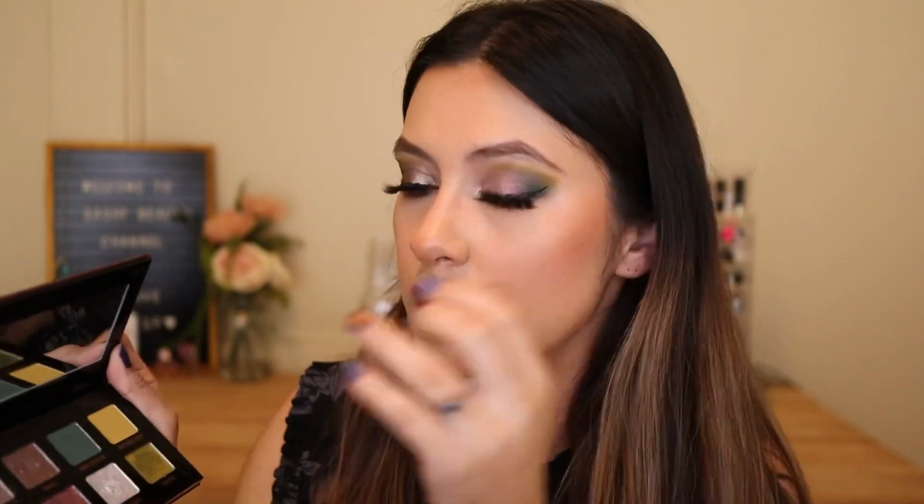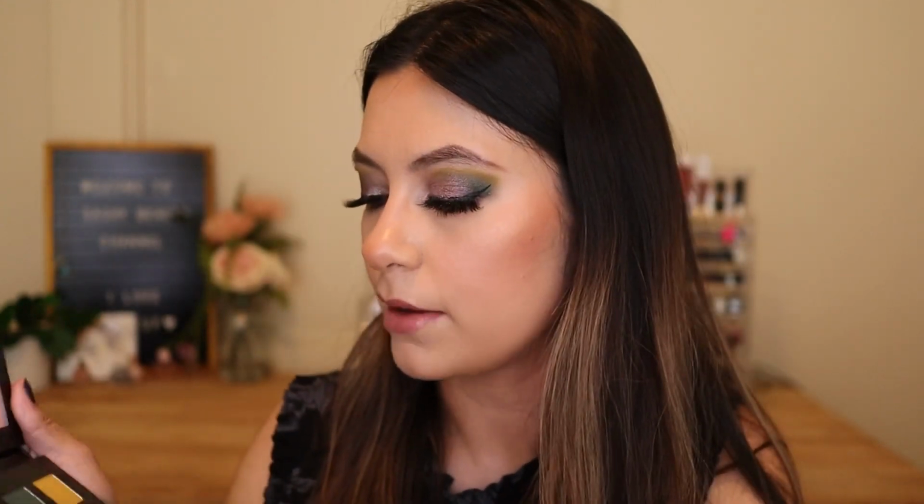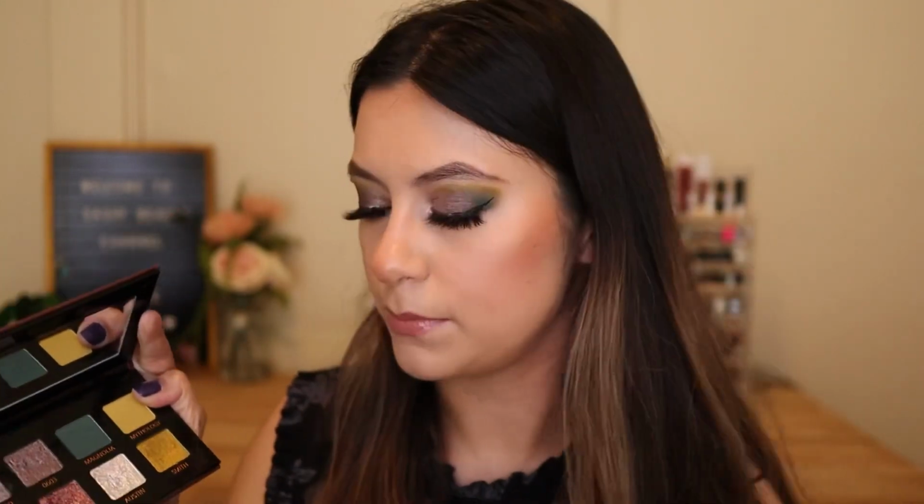With the shade Mythology, the only thing I did was use a small packer brush, a dense, very small detailed packer brush, and I practically pat it in. With these two shades, after I added this color, I practically just pat in the green and then try my best to blend it right here. I think I added a little bit more green on this one, honestly, now that I'm looking. But yeah, patting it in really helps a lot, especially if you're just using a brush.